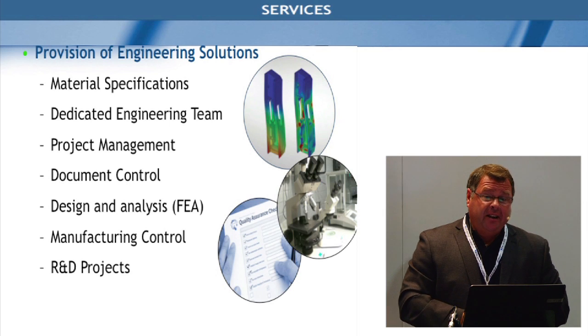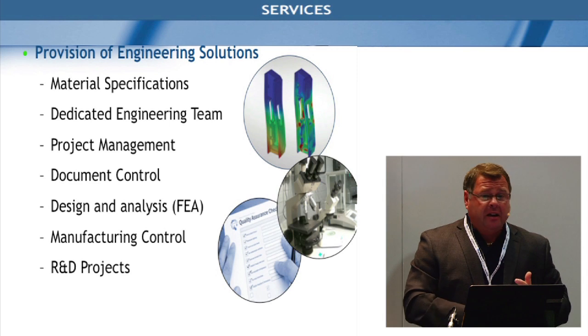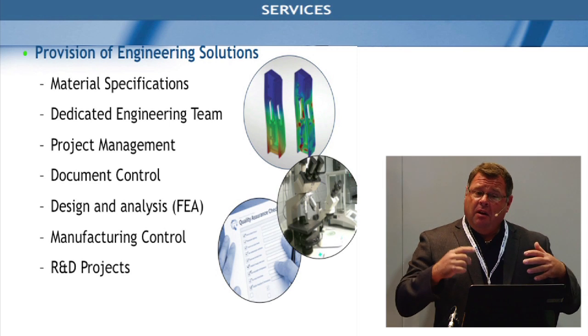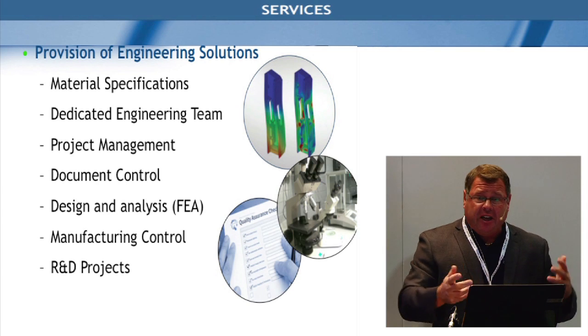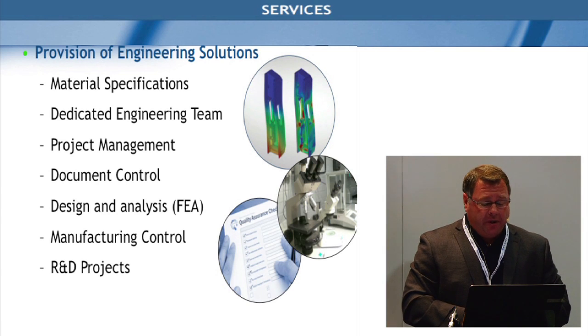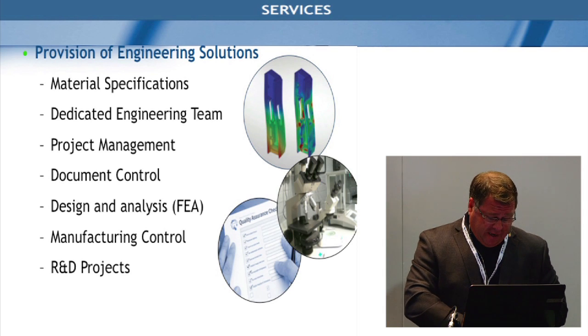We also have a dedicated engineering team where we can do design, analysis, FEA work. We can also help with any kind of project management, because we're experts at it because of the quality standards that we already manufacture to. And we can also help with any R&D projects that you may have.